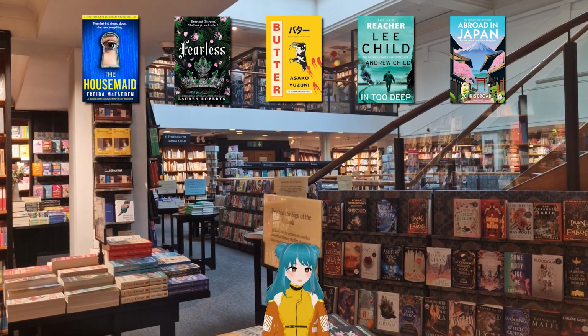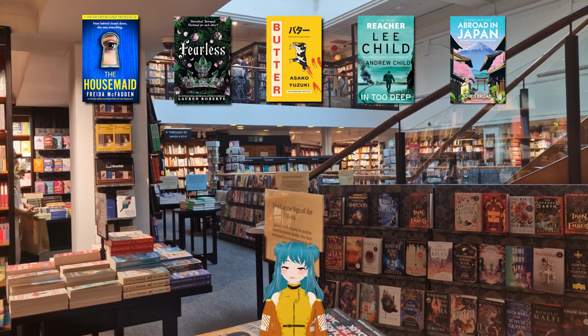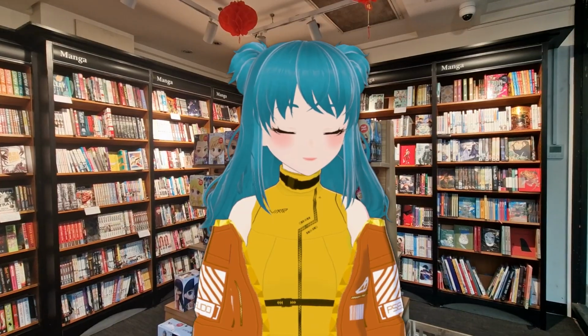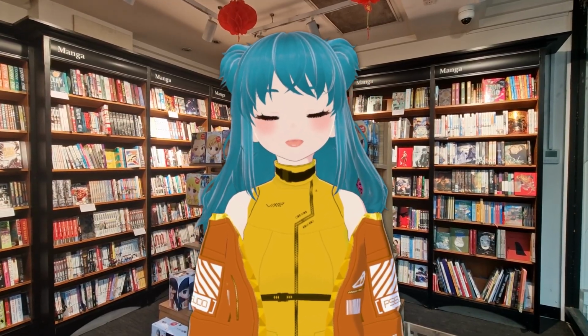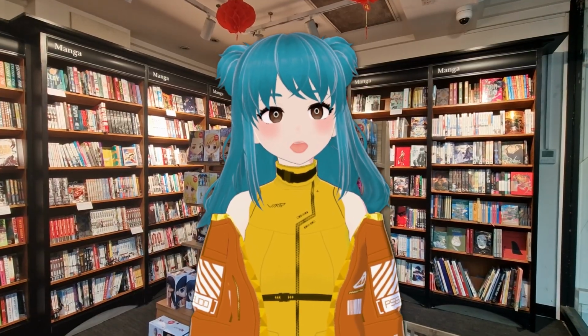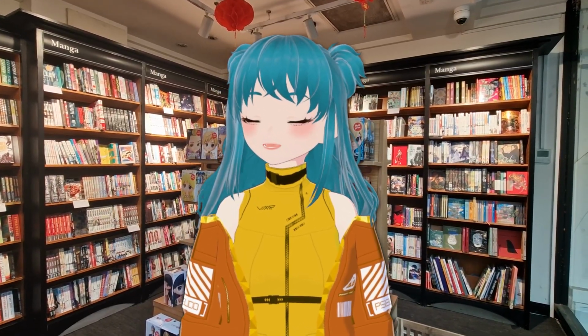90% of their inventory is literature, however the remaining 10% is board games, merchandise, and stunning stationery. Waterstones is usually categorized by genre, with manga having its own dedicated section. It may not be a grand selection, however you're more likely to encounter manga illustration books alongside their corresponding manga.